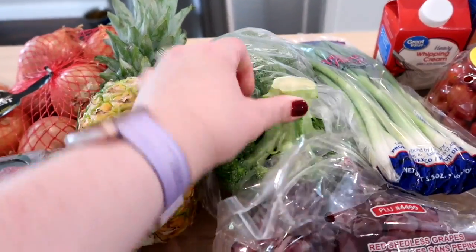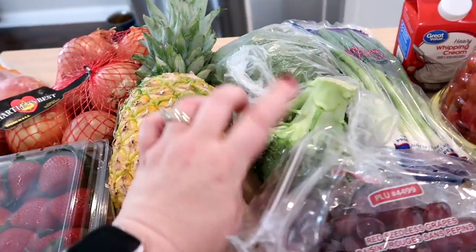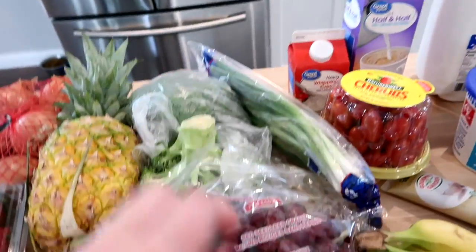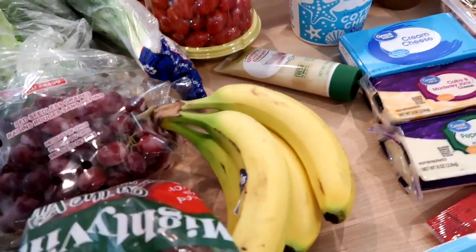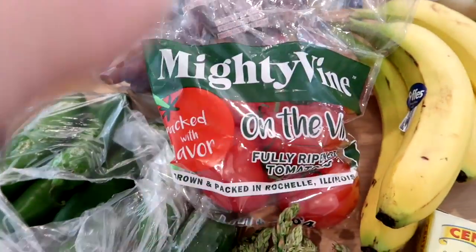I got some broccoli. I'm gonna make some broccoli salad this week for meal prep, so I needed some of that. And I also needed some green onions. I got some grapes, so I'll wash those up and the kids can have them for breakfast and snacks and lunches. Some bananas.